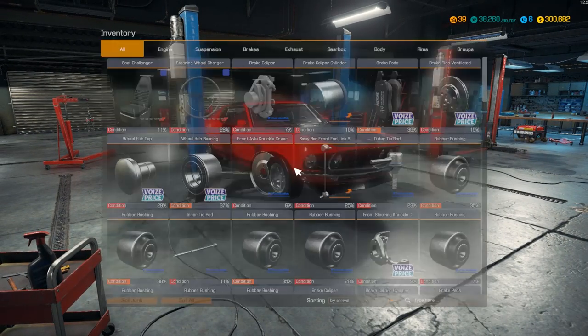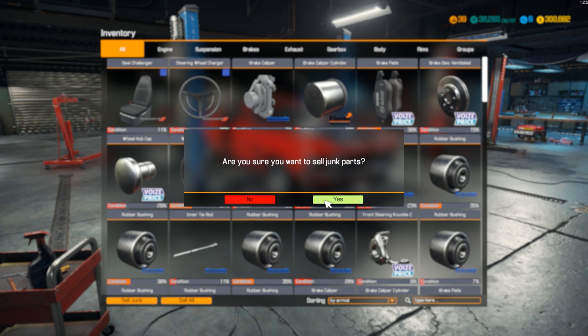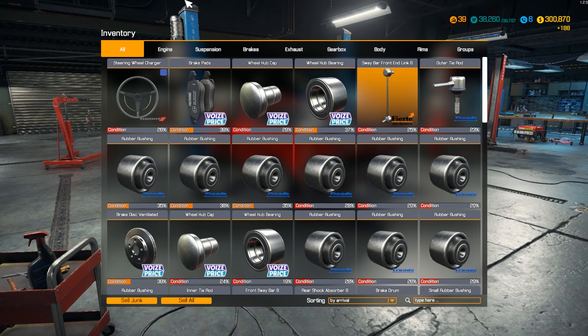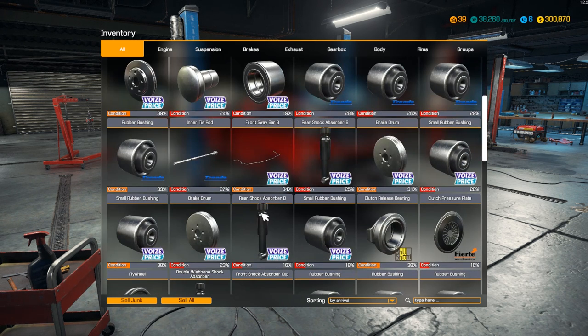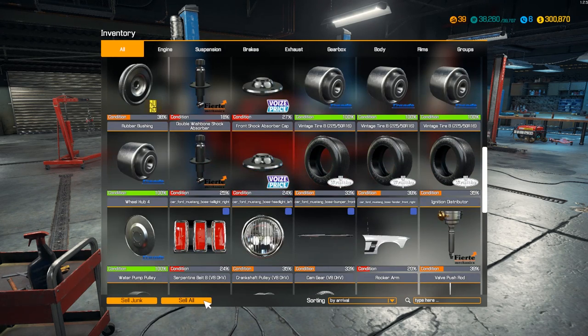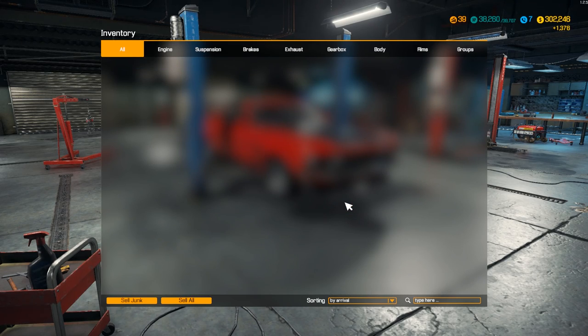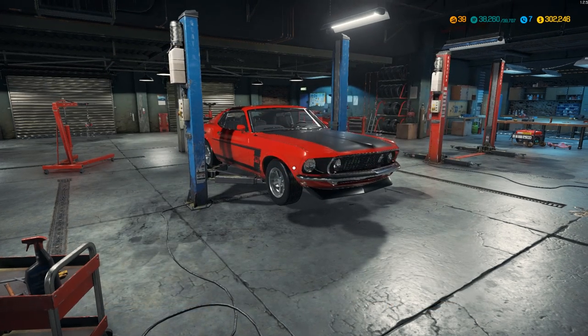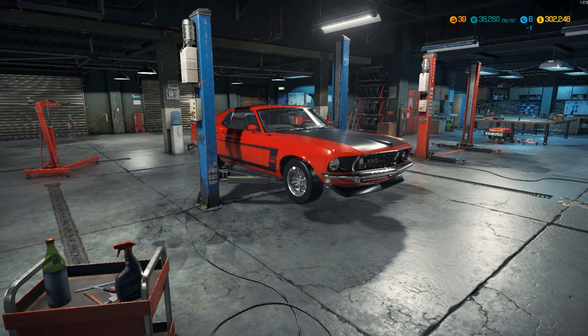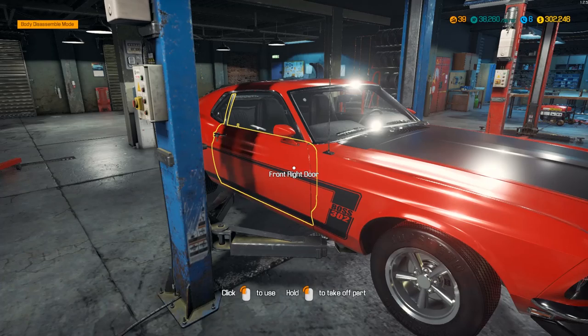Hold on a second. Inventory. Sell all of the junk. How is all this stuff not junk? If I can't repair this, and it's at a crappy condition, why is this not junk? I don't get it. So just sell all of it. I need to make some cash back from getting triggered by all the bench seats that I couldn't find. And I couldn't find them because they're not in the game. Gotta go purchase it. Yes.